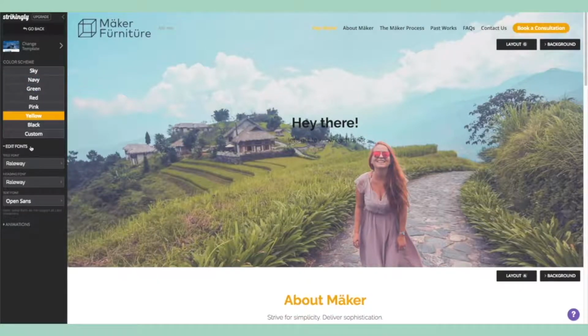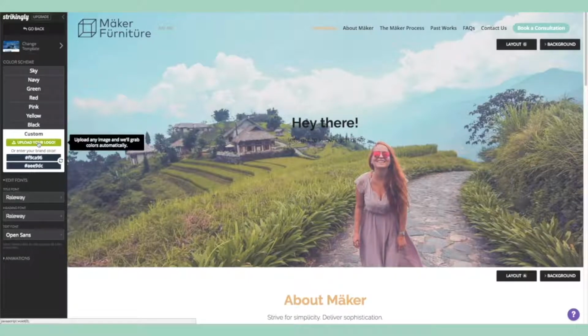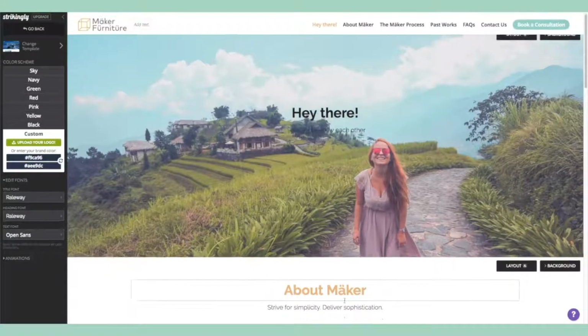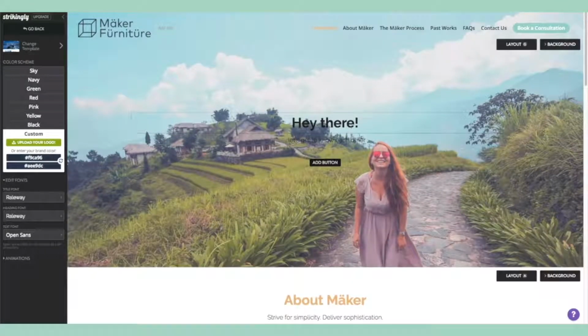Now, I don't love this color scheme over here, so I am going to go ahead and click custom. And I already know the colors that I want to use, and I know my hex codes, so 6 and 9C, that's our blue. Love that. You can upload your logo and it will grab your colors automatically as well, but happy with those 2, so you can see that it's already updated that. So it's got my orange there and my blue that the buttons grabbed.